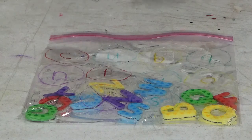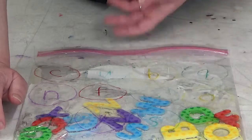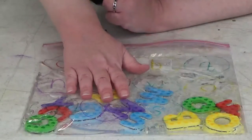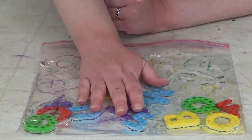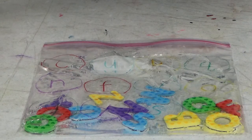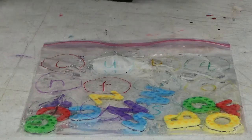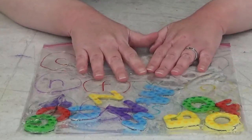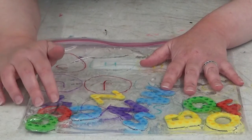Alright, now that we have our bag, here's how it works. You're going to try and move the capital letters to their lowercase component in the circle, or, in this case, it's kind of like a matching game. Or move the lowercase letters to the capital component in the circle. And this helps your child differentiate between capital letters and lowercase letters.